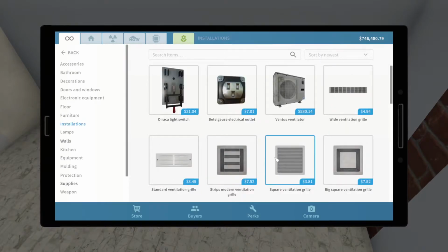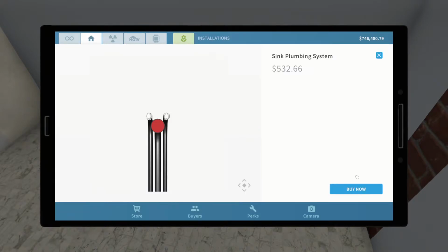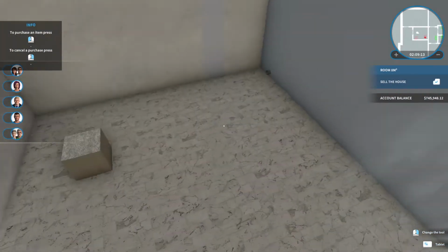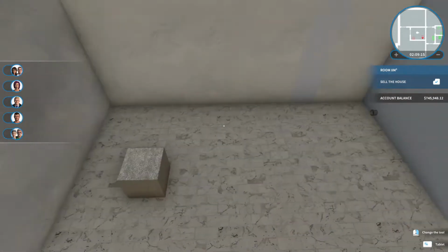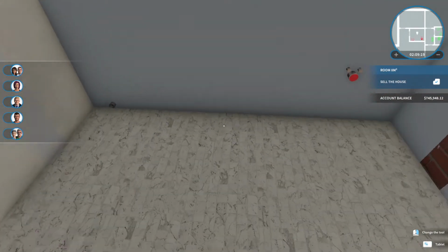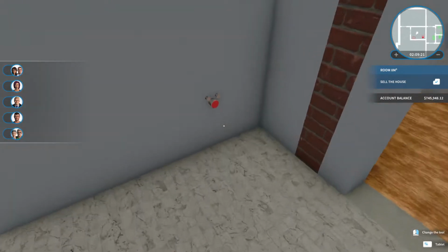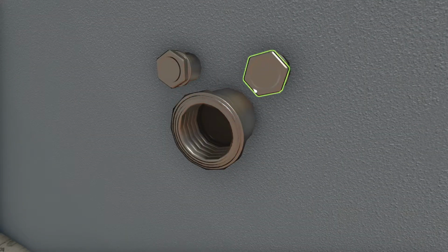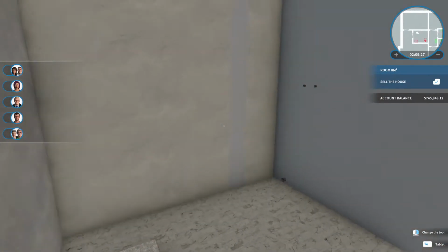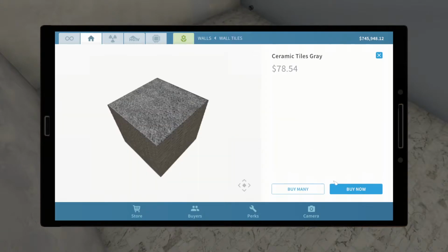So let's see. Sink over here. Oh, you know, we might be able to even get a toilet over here too. I'm gonna leave this and I'll do the installations afterwards. So I think we're gonna need ceramic on these two walls, the tiles. So let's go ahead and buy more.